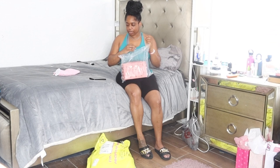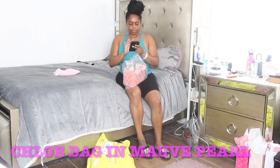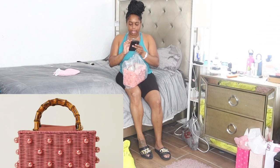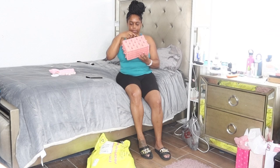Now this one is a lot bigger than what I thought it was going to be. Let me go ahead and pull it up on my phone. This is called the Chloe bag, and this is in mauve. But super cute. It's different. Let me show y'all. Super cute.